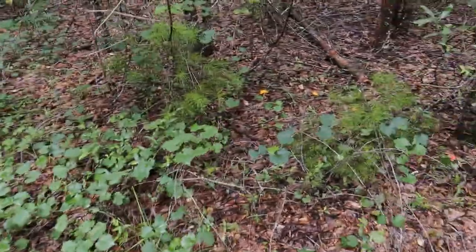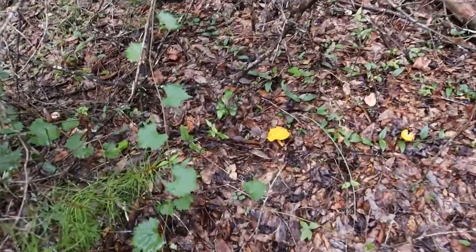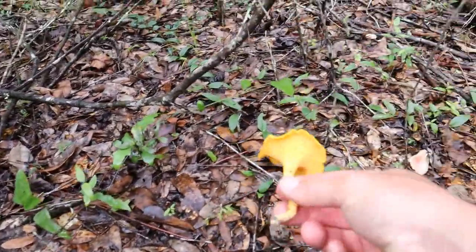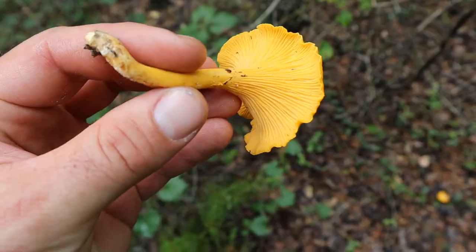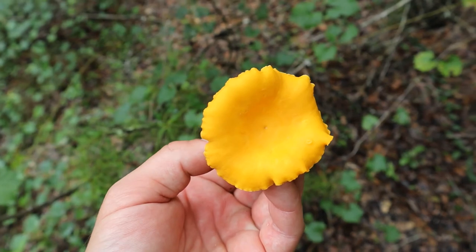Yeah, I'm not seeing a lot of, oh, I just say I'm not seeing a lot of chanterelles and I see one. That's a nice one. That's probably the prettiest one I found all day. That's a beautiful chanterelle mushroom.